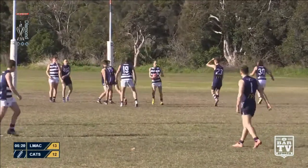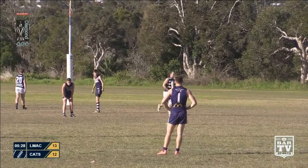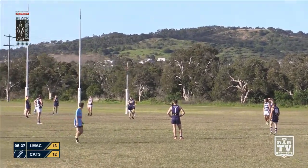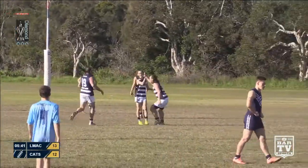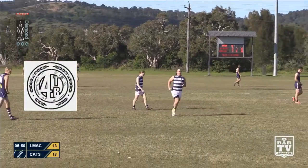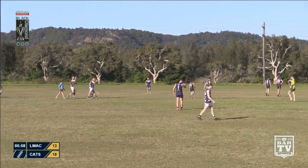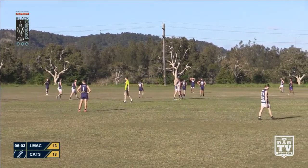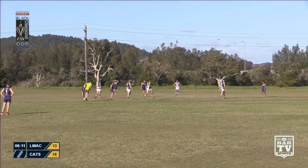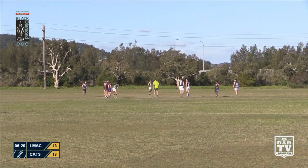Nice kick. Great mark taken by number 28, Jess. Goal to Muswellbrook, that puts them into the lead. Waiting for the ball to come back into the middle. That was a goal to Jesse Besford, number 28.